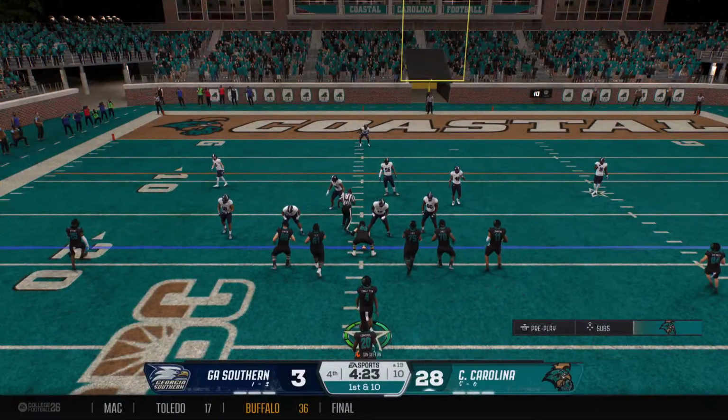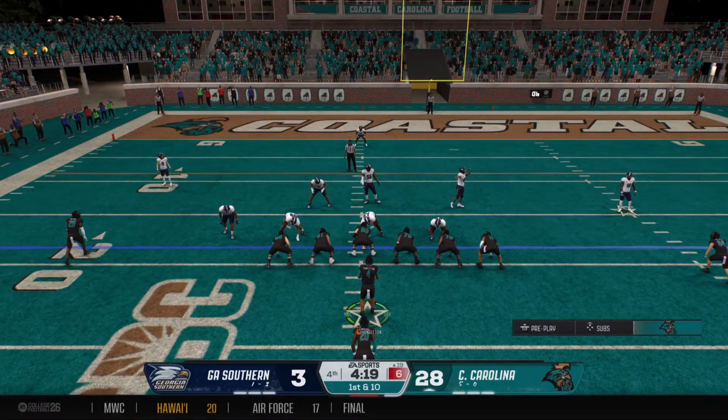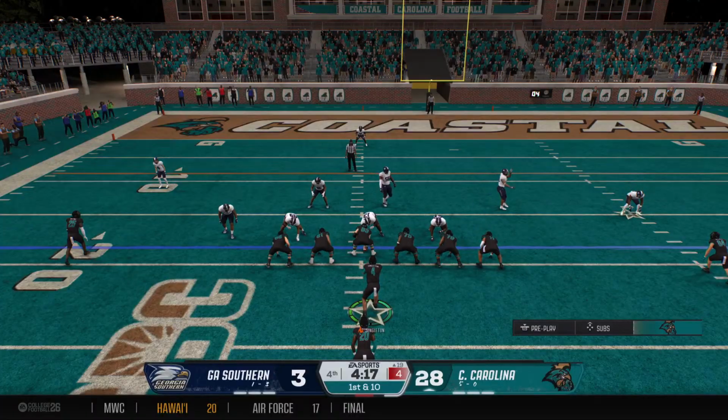Now late in the game, you got the lead. That first down now tells me now it's time to start running the football, run the clock, get out of here with the dub.